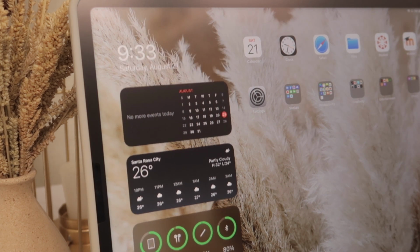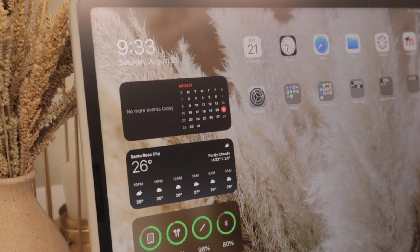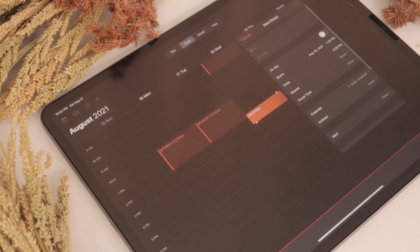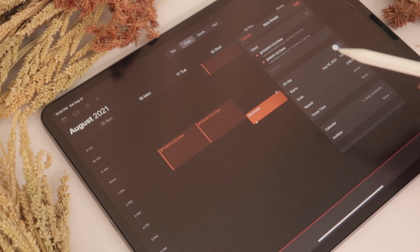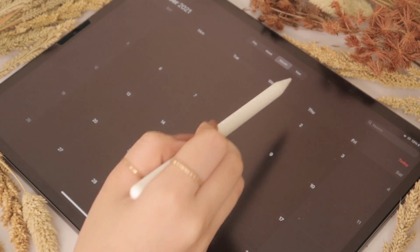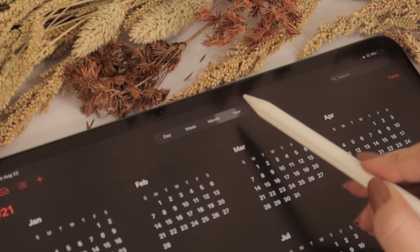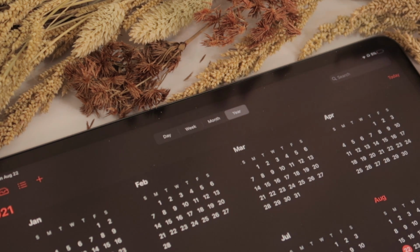On the left of this page, I have application widgets that provide a glance of what my day is and was like. The first application that I have is iCal, which I use for time blocking and scheduling important dates of classes, meetings, and events. Its interface allows you to easily manage and navigate your tasks around your daily, weekly, monthly, and yearly schedule.